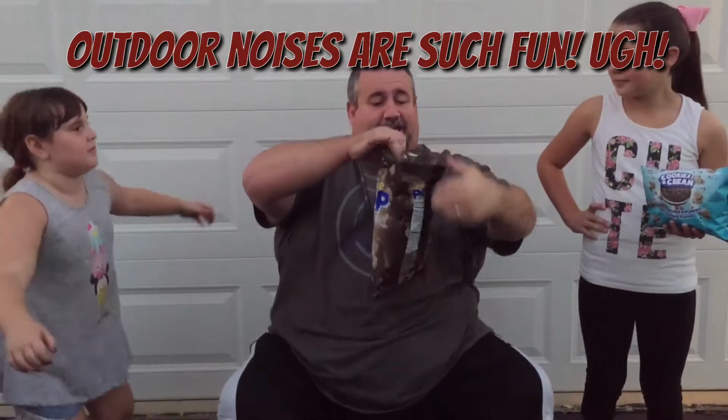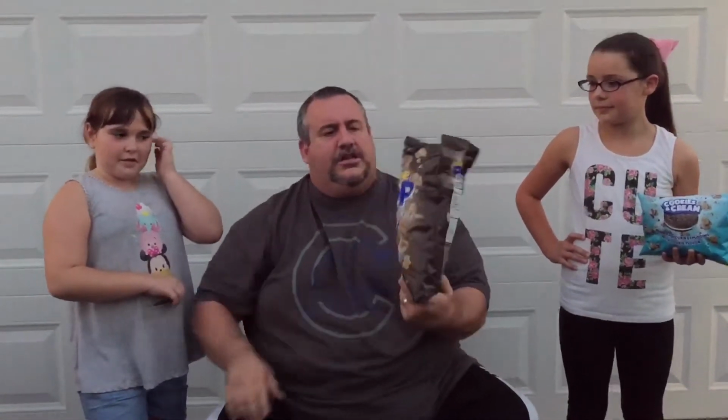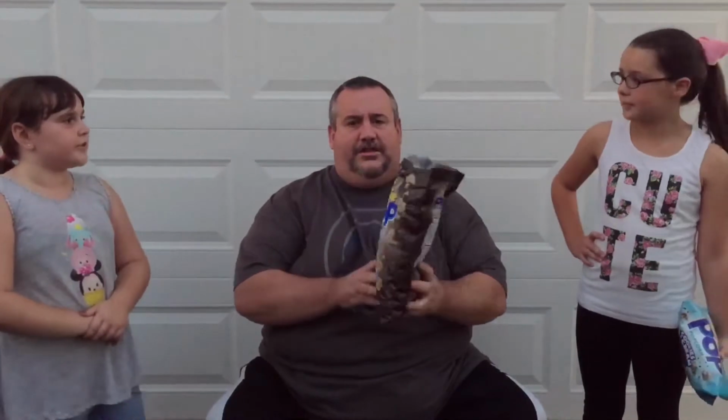So this, after I've mangled the bag, is the Cookie Pop Popcorn Chocolate Chip flavor. So let's give this one the whiff test. Ooh, this one is very chocolate chippity. I'll let her smell it first this time. Okay. What do you think? It kind of smells really like chocolate. Yeah, it's very chocolate.